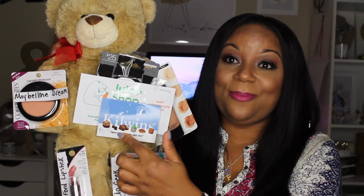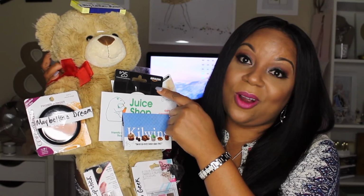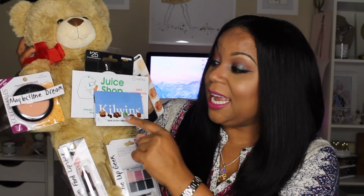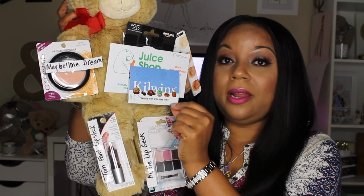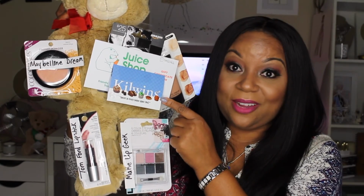These items in the middle are gift cards that she's given me. She gave me an Amazon gift card. That's what I wanted because I'm trying to buy a new lens. And a juice shop gift certificate for a smoothie. There's a smoothie shop that I like. And this is like a chocolate candy or caramel. They have caramel apples that I really like. They have pecans on it. She gave me a gift card there too.